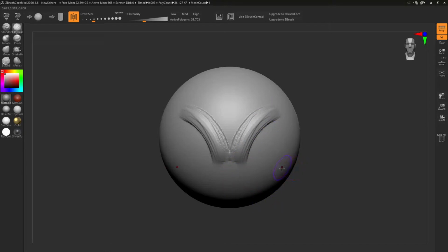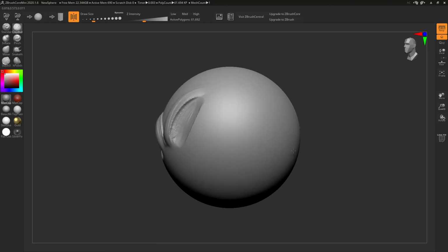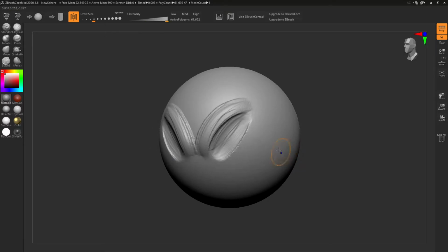Now while I'm laying down clay, it's pushing it out, so you can see that it's actually moving it outward. If I press Alt and sculpt, it's going to carve in. Now if I wanted to smooth, I would press Shift, and then I can just smooth all this stuff out.